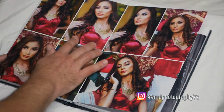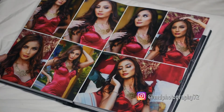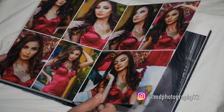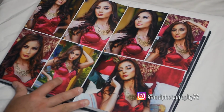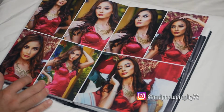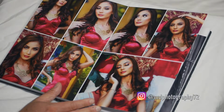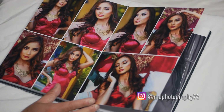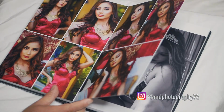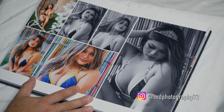Again, look at this. The red pops so well on here, and the colors are just so beautiful. It's just unbelievable. Again, look at here. You have the deep red. The colors that this company replicates on the page are absolutely gorgeous. I couldn't believe it when I was going through it. I don't know what I expected, but this far exceeded what I thought.